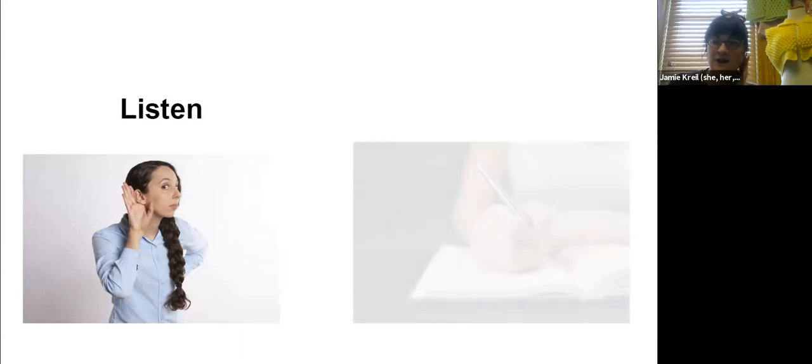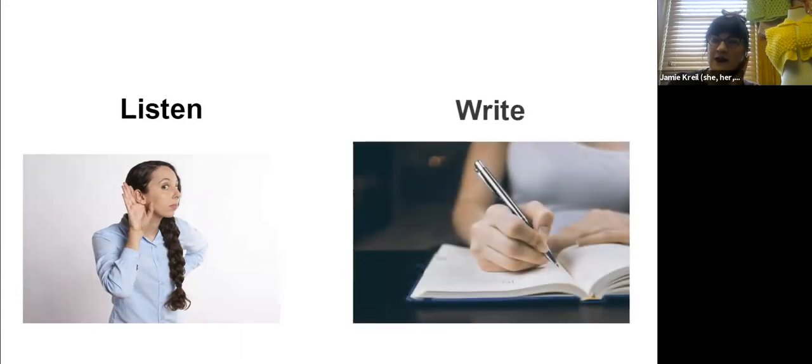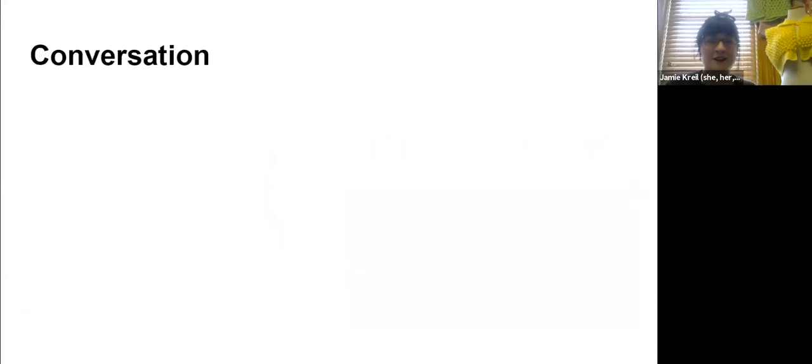Okay. And this is the next section. And so they're going to listen and write. That's usually like a dictation of spelling. There are a few other activities that we'll do, like sorting them into word families or segmenting, vocabulary, segmenting by syllable. But I'm going to move on to conversation.